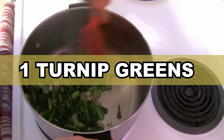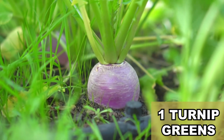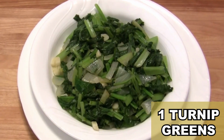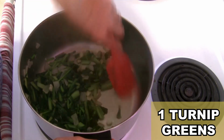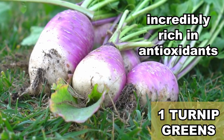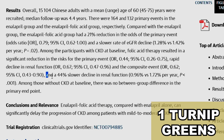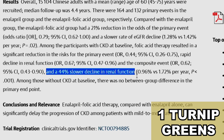Even though the starchy white root of the Brassica rapa plant tends to be more popular, the green leaves of turnips are actually where most of the nutrients are found. This superfood is so rich in antioxidants, it can actually help managing the complications of diabetes and kidney disease. Turnip greens are also one of the best sources in existence of a vitamin that's recently been linked to a significantly slower decline in kidney function. This is folate or vitamin B9.